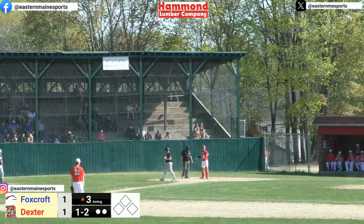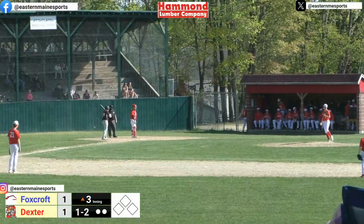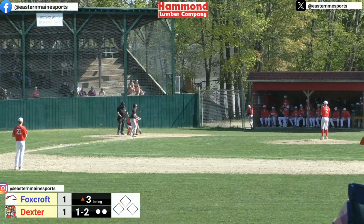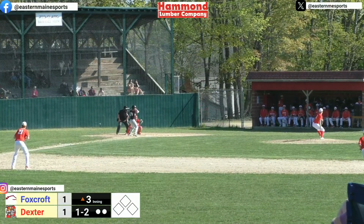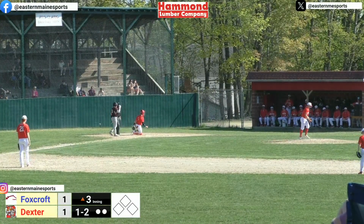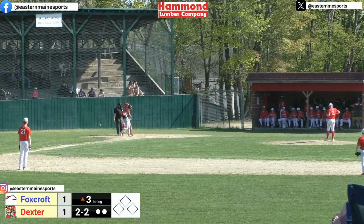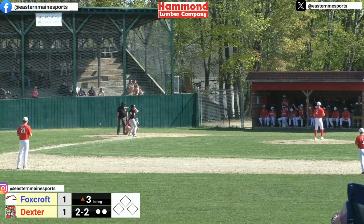Strout's having a nice at bat here. Hanging in there. Again, he has the only hit so far for the Ponies in this one. Gaw is trying to help himself. He's the pitcher for Foxcroft. Bowman's playing really deep in right field, almost back to the fence. Outside, 2 balls, 2 strikes. I don't think you can play much deeper if you're the Tigers outfield. They know the strength of Strout, as all 3 outfielders are playing pretty much to the fence.